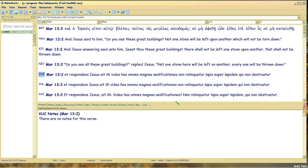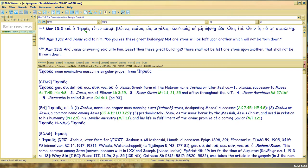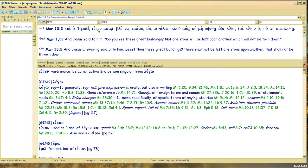See, that's the word for Jesus. Okay, some Greek purists will say Jesus. Okay, but that's not how they pronounced his name when he was here. Because yeah is the Hebrew. So yeah would be the sound of that. Alright, so that's Jesus said. And it's telling you what the word is. See, epen. And then this is the vocabulary form of the word.